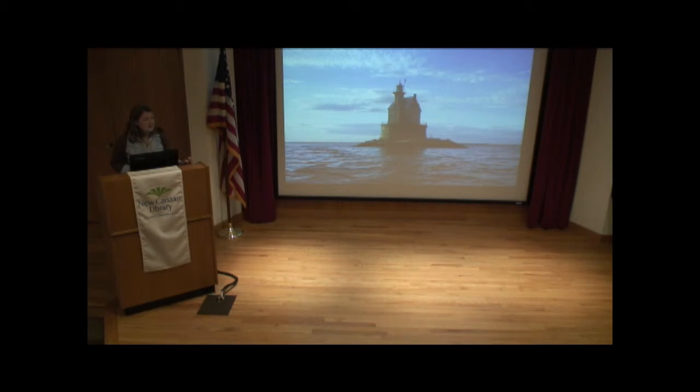So the Lighthouse Protection Act of 2000 said, okay, first the federal government will offer the lighthouse to the municipality. They have first refusal. Well, they never take it on, really. Then it's offered to nonprofits. And we applied for this lighthouse in the same way we had applied for New London Harbor Light.